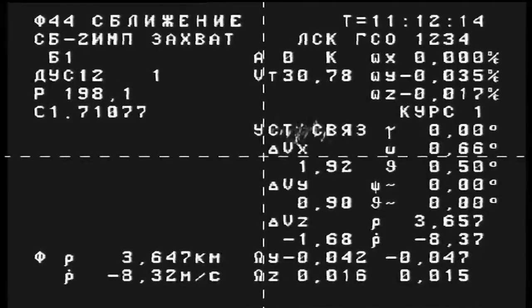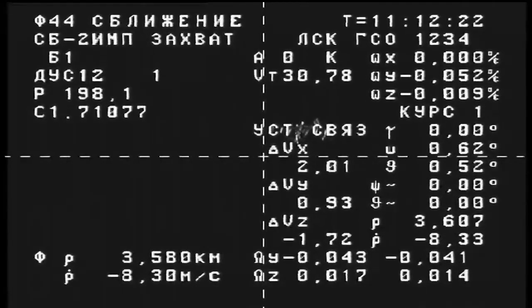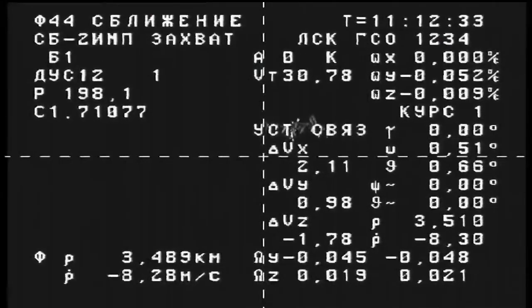Again, all the various rendezvous maneuvers and engine firings have gone as planned to set the Progress up for its automated docking. The Kurs automated rendezvous system on the Progress and corresponding hardware on the Russian segment of the station have all been activated and checked out. 3.5 range, minus 8.2 velocity. Copy.